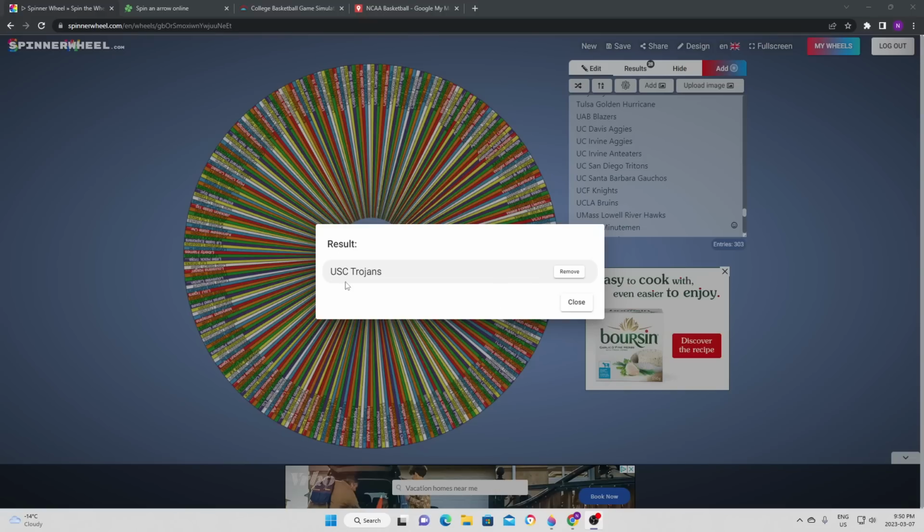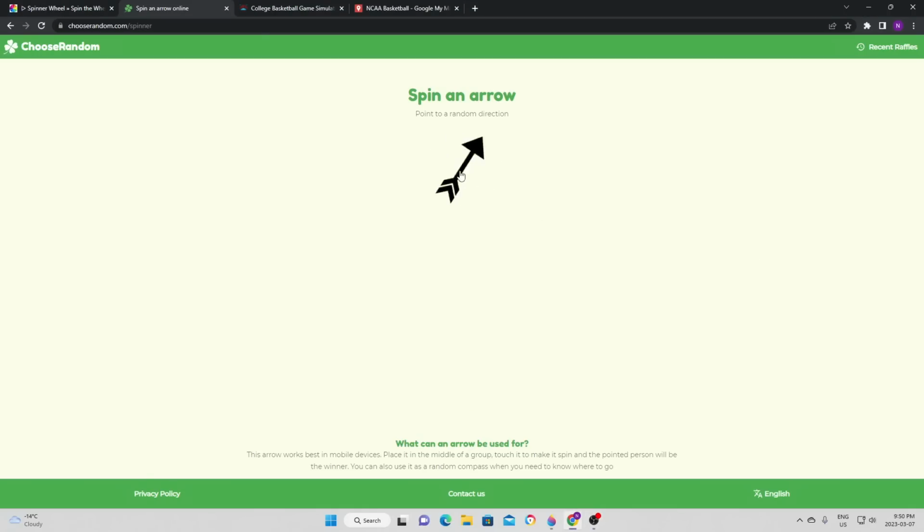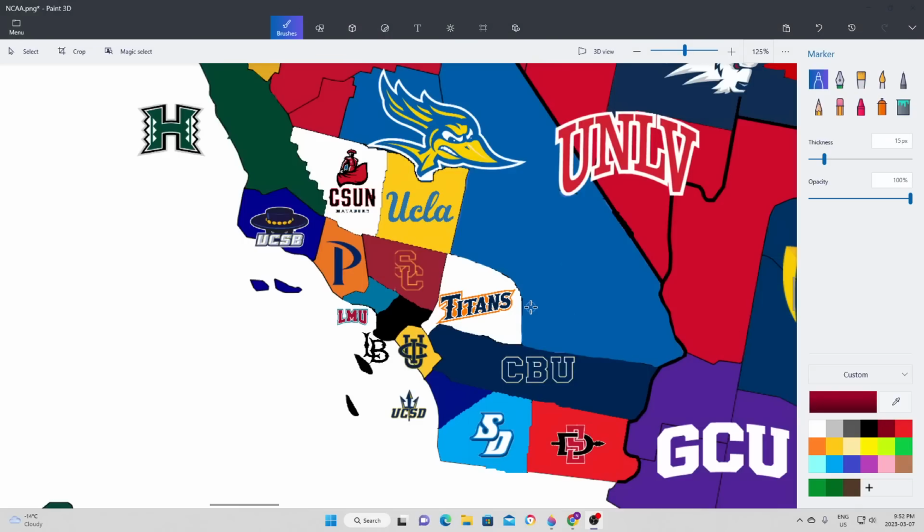The next spin we had here was actually the USC Trojans. And USC is going to try to conquest in a northwest direction, which means that, and I'm going to play it as going northwest, avoids UCLA, and they're going to take on the Cal State Northridge Matadors.